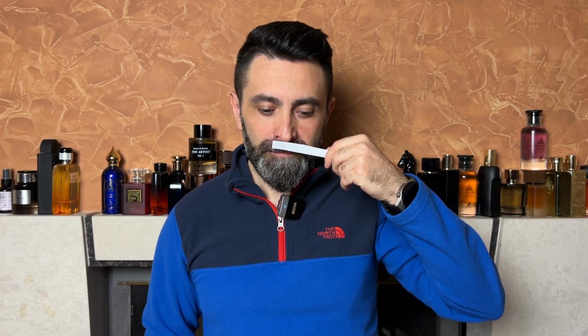But once that cumin note actually settled, this thing has turned into a very nice warm scent. I still get some of that spiciness. I get the leather, and I get a nice amount of amber sweetness in the dry down of this fragrance. It seems to be a very enjoyable and very safe to wear leather fragrance. And I'm going to check how this performs over time, and then I'm going to do a full review.